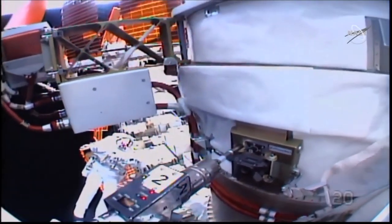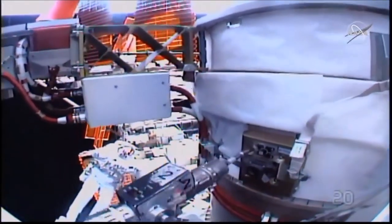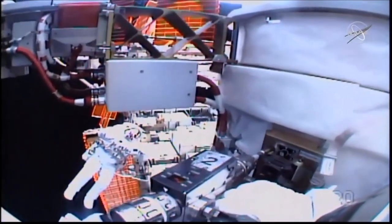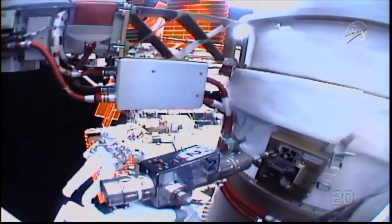Now at the 3BH fixture, Bob Behnken will go through the same procedures as Chris Cassidy, untightening the four bolts with the PGT and using the combo wrench and pliers to pry the fixture away from the GSE pad.